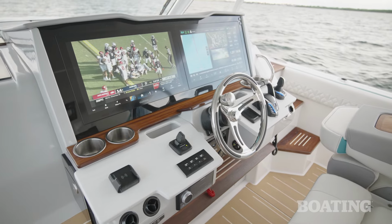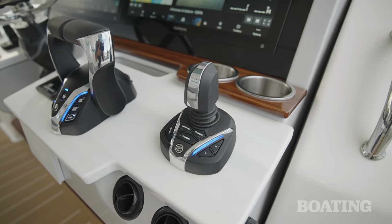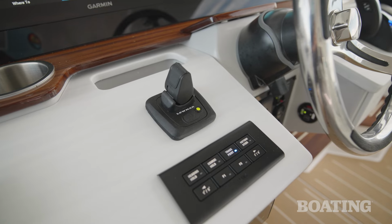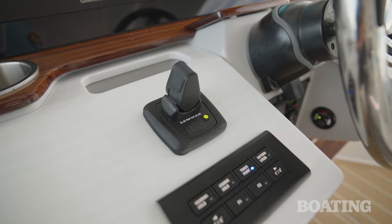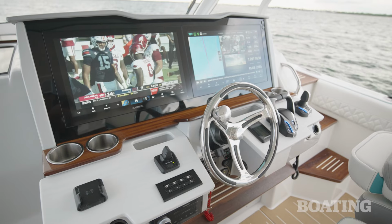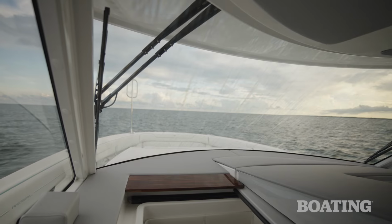The helm also incorporates all your control systems for the engines. For instance, the Yamaha Helmmaster with joystick is situated here. We've also got an integrated Lumar bow thruster. Maneuvering this boat around the docks should not be stressful between the responsiveness of the engines, the joystick, and the bow thruster. And of course, the helm even looks beautiful.